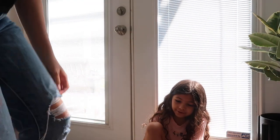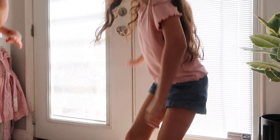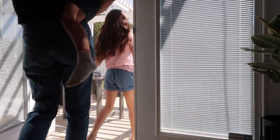Layla, go ahead and slide on your sandals. Okay. Rory, I'm going to just pick you up, okay? Layla, can I go outside? Yes, we're going to check. We're going to just check the weather. Look outside and feel if it's hot, cold. I'll carry you out, Rory. Okay, so stand outside for a second. See how it feels.